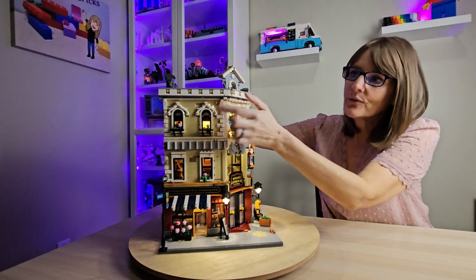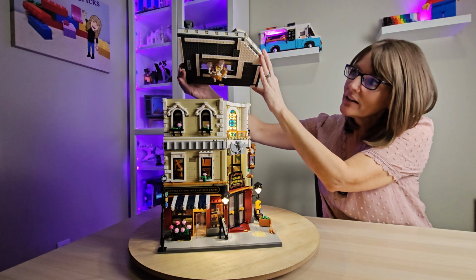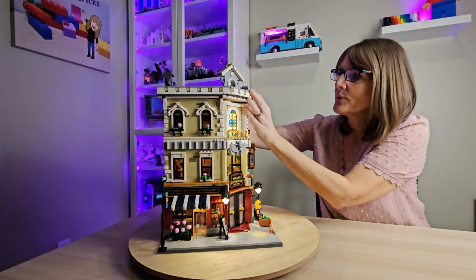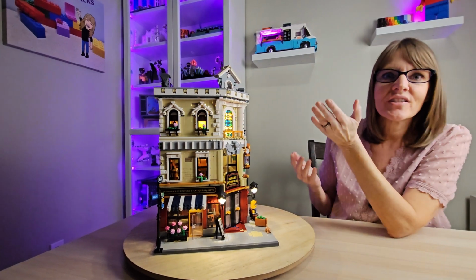Speaking of each floor individually wired, I want to take off the roof. You can see the light through here from the chandelier. If I take off the roof, that light goes away because the chandelier goes off, and put it back on. And voila, we've got lights again. Like, it's just that easy.